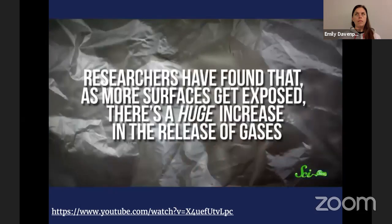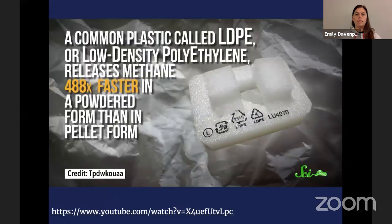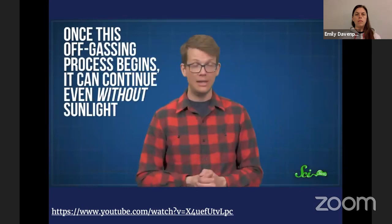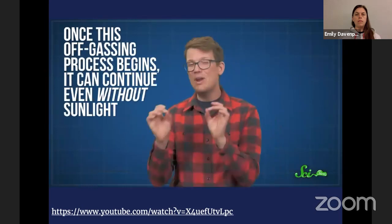And as plastic breaks down, the problem actually gets worse, not better. Researchers have found that as more surfaces get exposed, there's a huge increase in the release of gases. For example, a common plastic called LDPE, or low-density polyethylene, releases methane 488 times faster in a powdered form than in a pellet form. To make matters worse, once this off-gassing process begins, it can continue, even without sunlight.